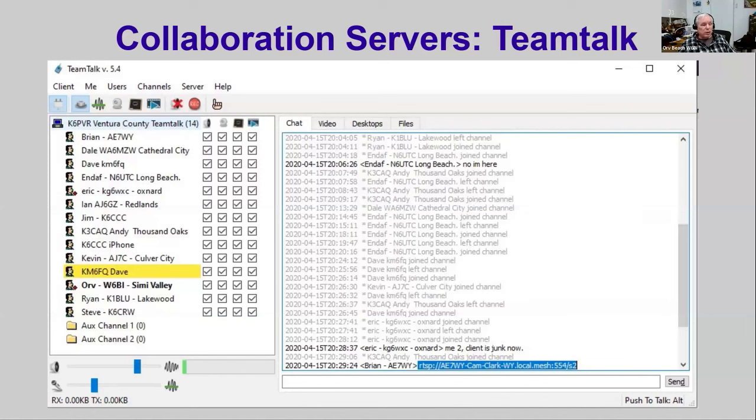Down at the bottom, you can see a couple of extra channels that I named AUX channel 1, AUX channel 2, just because. I mean, they could be base camp and fire camp 2 or something like that. If two of the members wanted to talk privately, they could double click on one of those channels, go off and talk privately while everybody else is in the main channel. When they were done, they can click at the top level up here at the top and return to the main channel. We have chat, video, desktops, and files.